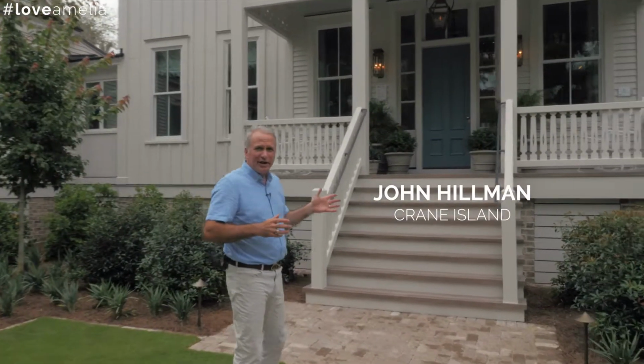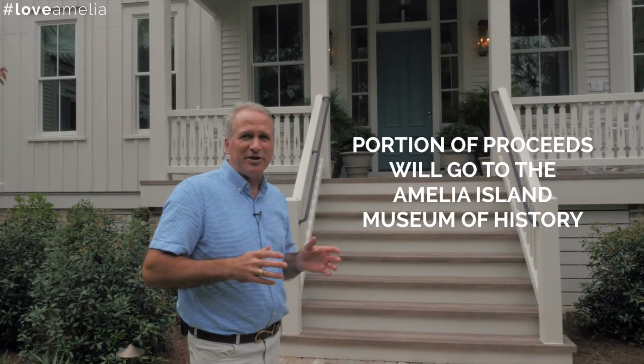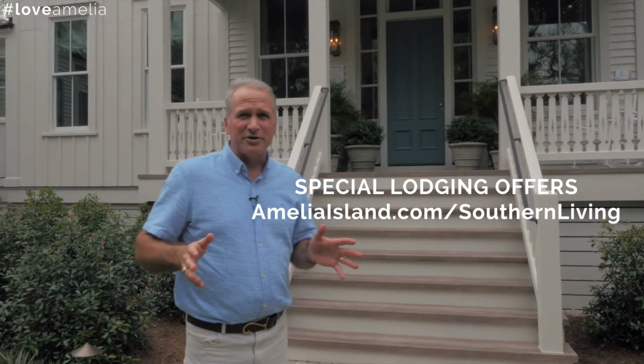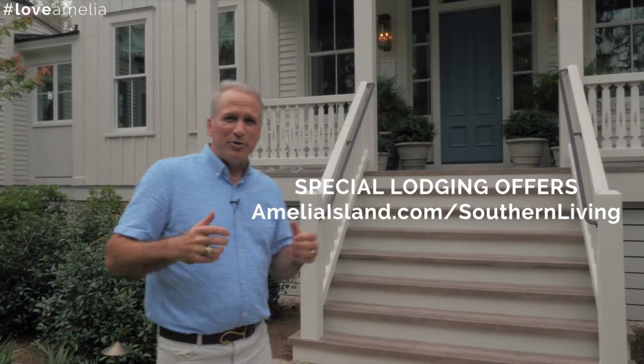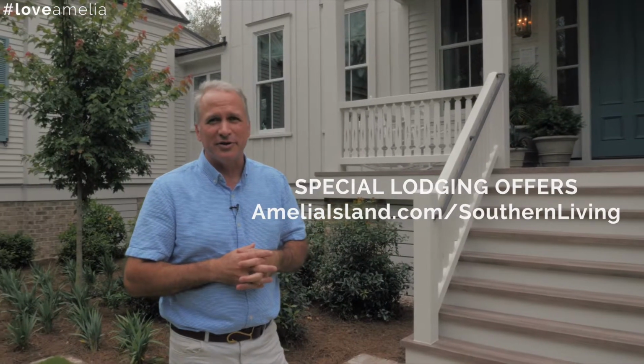You can take a tour of the house, and part of the proceeds of this house is going to go to the Amelia Island Museum of History. So we've got a great partnership with them. We've got some great hotel partners that are going to help bring people here. If you want more information on that, just go to ameliaisland.com/southernliving.